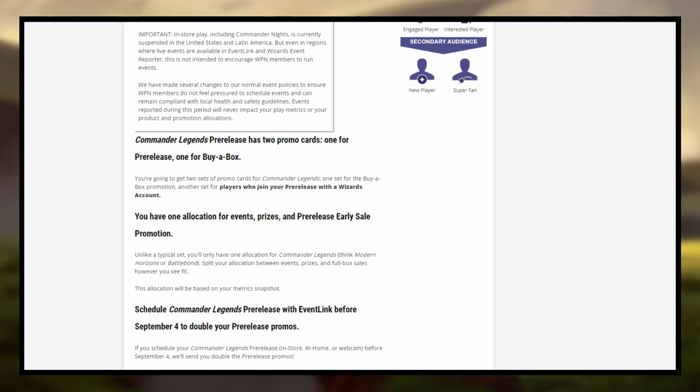They don't mention things like Double Masters, which definitely were single print run. So maybe I'm misinterpreting this. Let me know what you guys think in the comments down below. But I'm reading this as, hey, you're getting one set of it and we're not reprinting it afterwards. Figure out how you're going to deal with it.